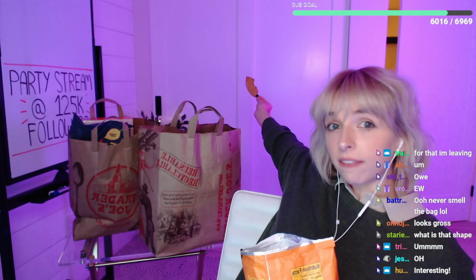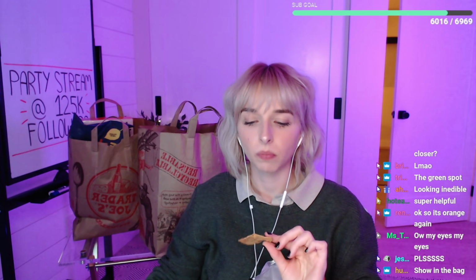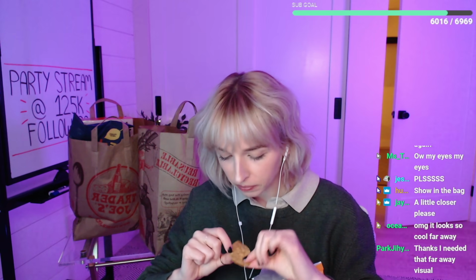This is what it looks like up close. This is what it looks like far away. I see a full seed in here. Let me eat that part.